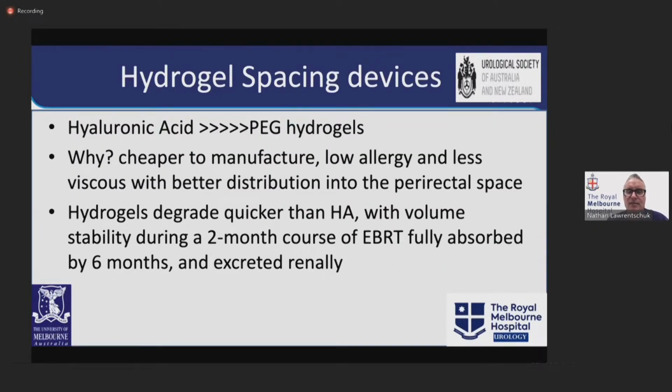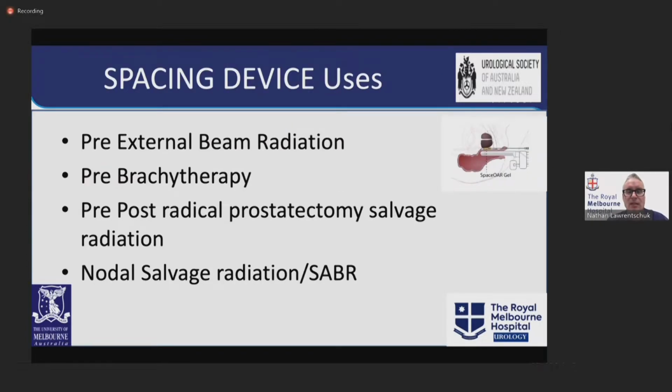Originally, these devices stemmed from cosmetic surgery where hyaluronic acid was used, but pretty quickly we moved to hydrogels. The reason is they are cheaper to manufacture, they have a low allergy profile, and they seem to have better distribution in the perirectal space. They also degrade quicker than hyaluronic acid, and they will be stable for a 2-month course of external beam radiation and, of course, for brachytherapy, but they will be dissolved by 6 months and excreted renally, giving them an advantage of not being a permanent device.